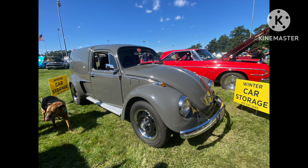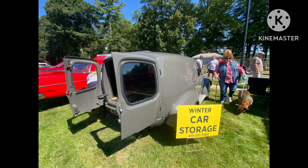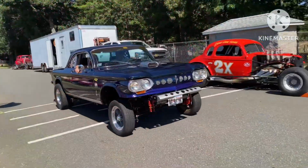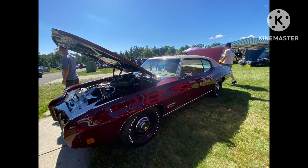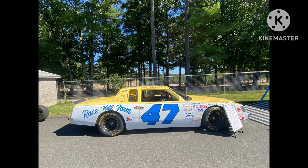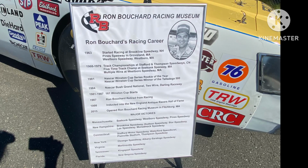This was a unique Volkswagen. That's cool. And of course, the main attraction for the show was the previous race car drivers from Riverside Park in their cars.